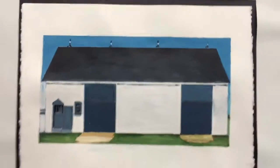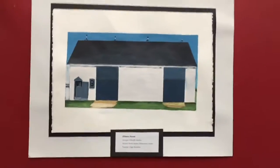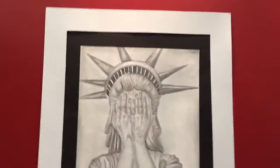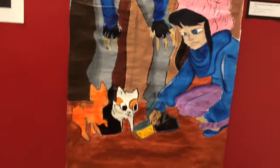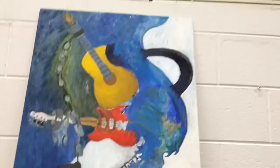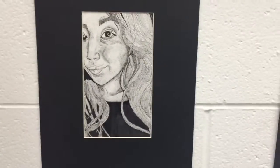And now we go to Miss Batista at the Perth Amboy Education Center Adult School. And we look at the exquisite work that her students are doing. Look at this huge mural. And now we go to some more paintings that Miss Batista does with her students. Very, very beautiful.